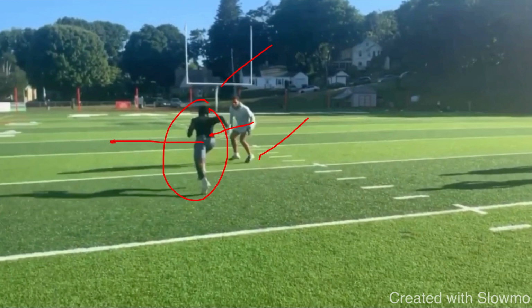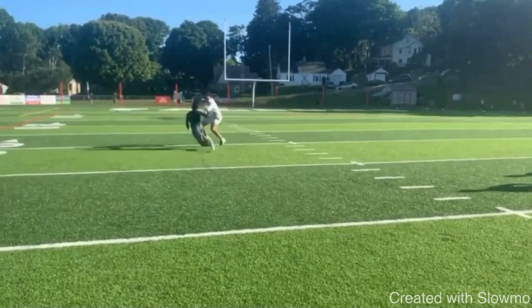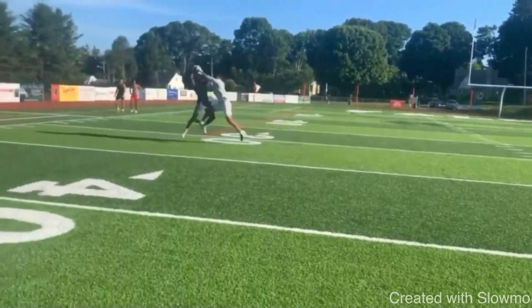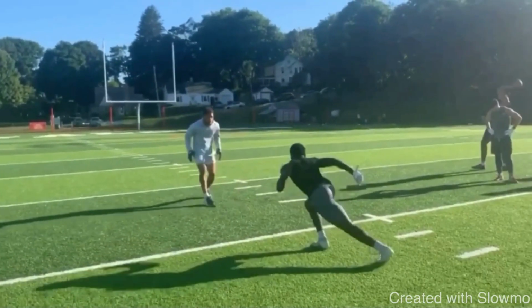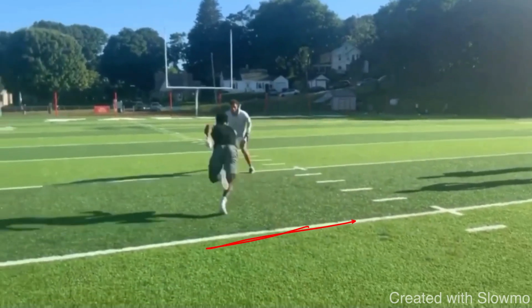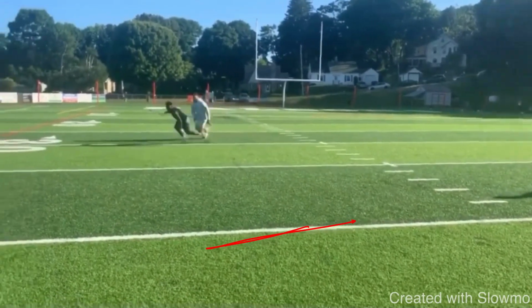But he kept this space, and that makes it an easy play for this wide receiver. Now, at the break point, you see how he comes off here, he makes a cut, and he does kind of this square cut, right? Now, the problem with that is, think about the route that he is running here, right? Here's the line of scrimmage. This is what? Probably a 10-yard out?